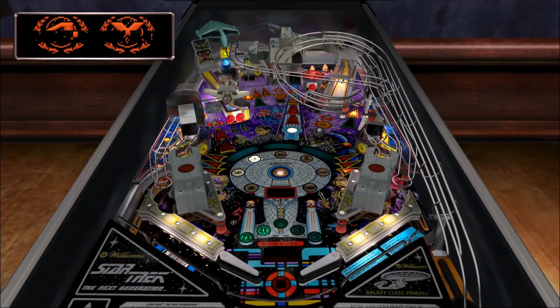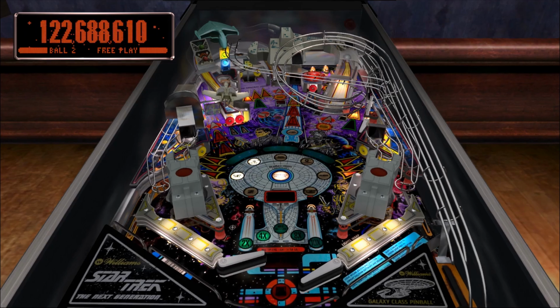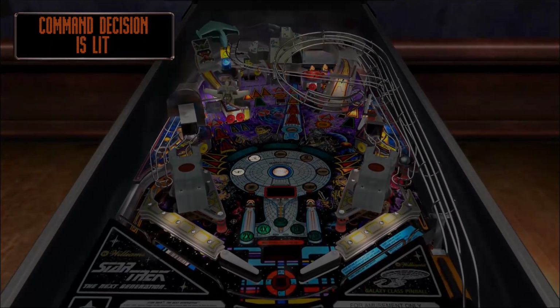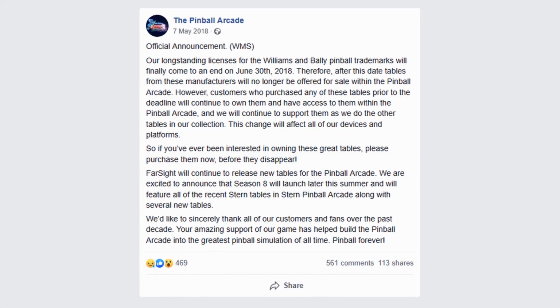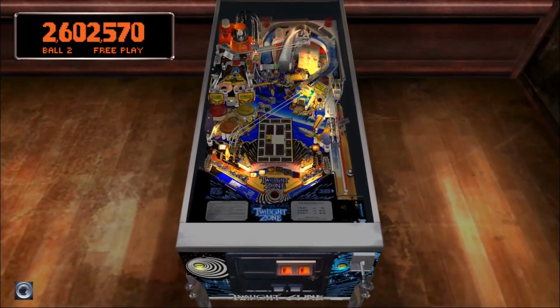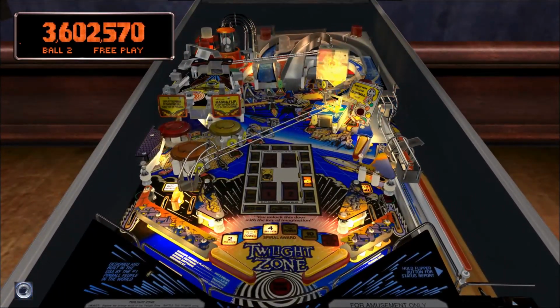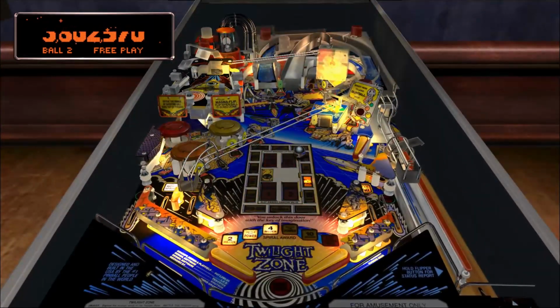Once again we see that Farsight really did care about the product, and about the preservation of pinball history, which makes the fate of the Pinball Arcade even more of a kick in the balls. The pinballs, that is. In May 2018, Farsight lost the license to Williams and Bally tables. Not only did this mean they lost the Twilight Zone, a table they'd worked so hard to get, they ended up losing a total of 61 games overall, leaving them with, at the time, just 37.